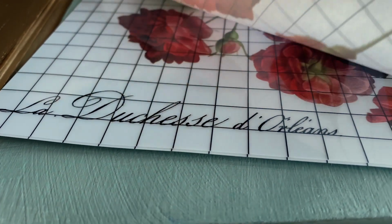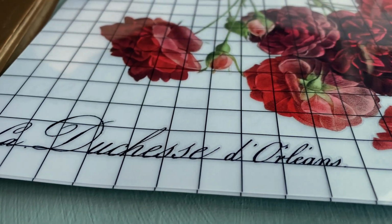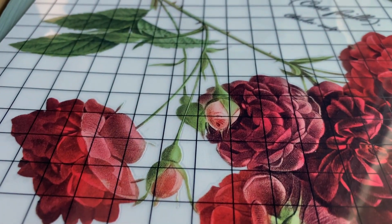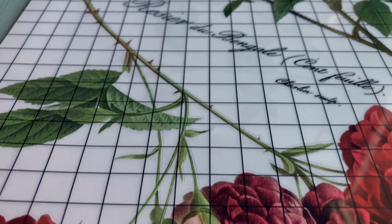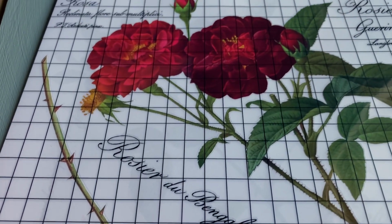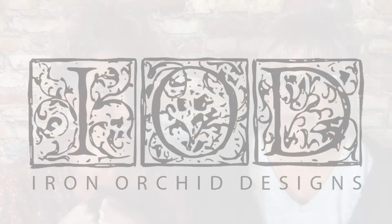We have Redoute 2. Yes, and it's even bigger, better than the first one, if that is possible. It's a remix. It has some new colors in it to add some contrast, but it still has that heritage rose botanical feel to it that you have come to know and love with Redoute. So he's the master. Can't deny.